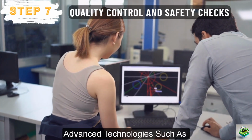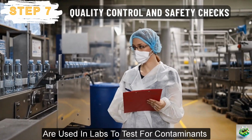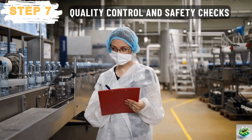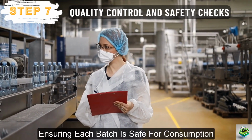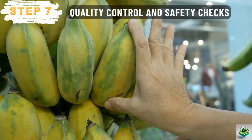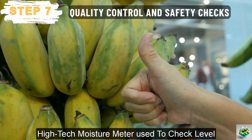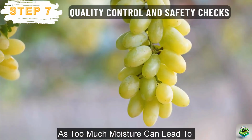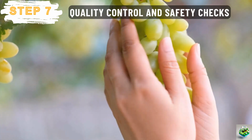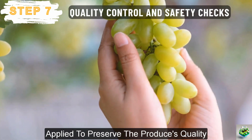Advanced technologies such as mass spectrometry and chromatography are used in labs to test for contaminants like pesticides, heavy metals, and pathogens, ensuring each batch is safe for consumption. Moisture content is also closely monitored, especially for grains and seeds. High-tech moisture meters are used to check levels, as too much moisture can lead to spoilage or mold. If levels are too high, corrective drying measures are immediately applied to preserve the produce's quality.